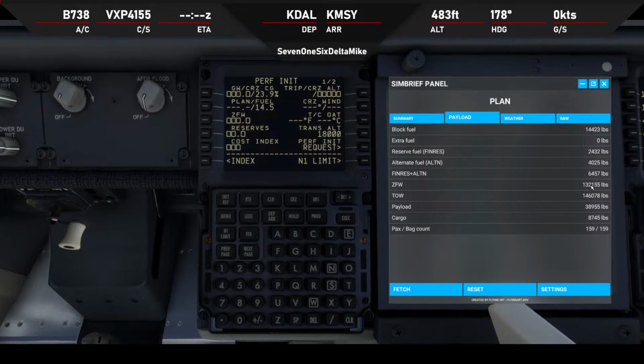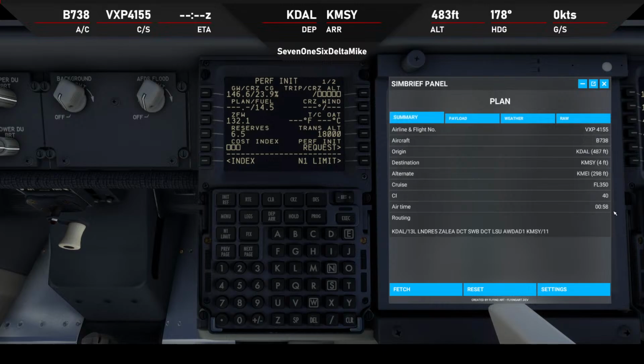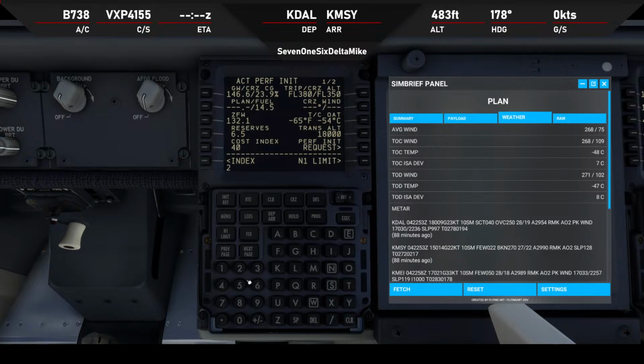All right, so zero fuel weight is 132.1. And our reserves is going to be 6.5. And the cost index was going to be 40. All right, that's set. And the cruise of 350. Execute here. Cruise wind is going to be 268 at 109. And we're looking at top of climb minus 48.